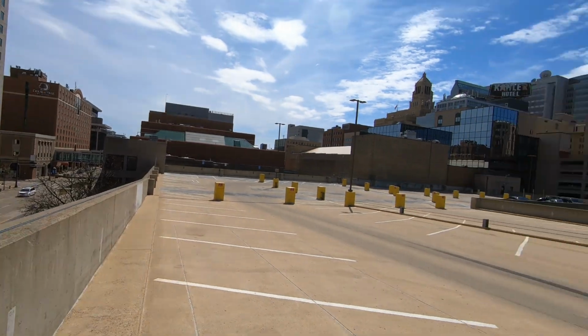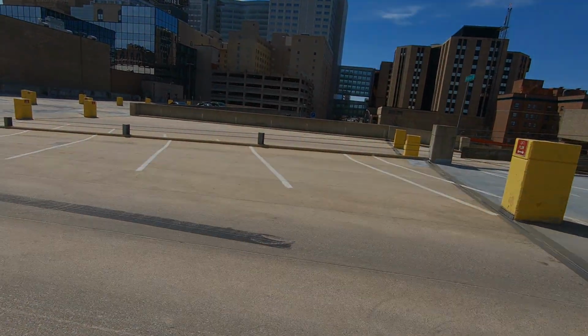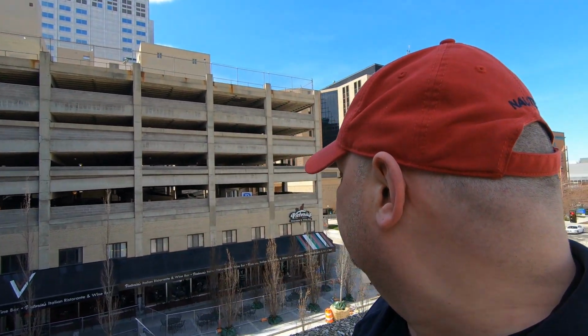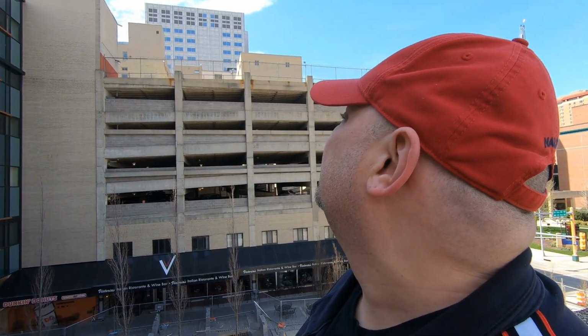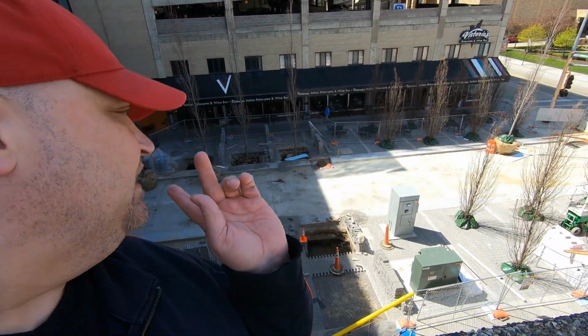All right. But parking ramp across the way, that parking ramp over there is pretty old. It's part of the Kahler Grand Hotel. That hotel's been around for about 100 years or more. What they're doing down here is they're taking out this street and just going to make it a walk, pedestrian street. No more vehicles.